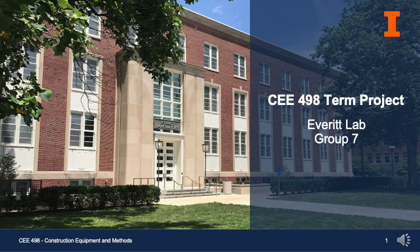Welcome to our presentation on Everitt Lab. We are Group 7 and today we will be discussing our term project focusing on insights and findings related to Everitt Lab.